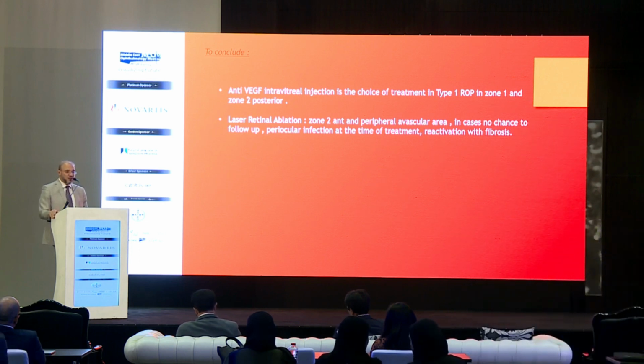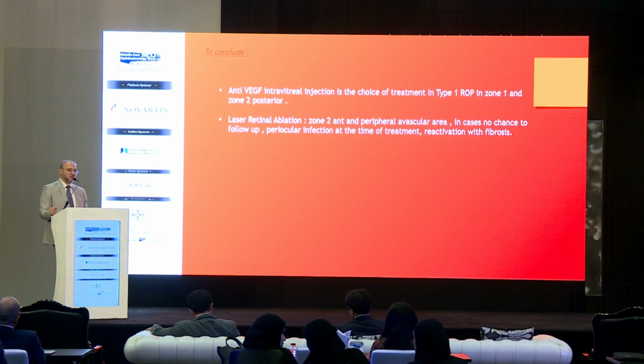And periocular infection, you should be aware of that, because most of the reports about endophthalmitis in these cases came from babies who have conjunctivitis or periocular infection. And reactivation with fibrosis, you should use the laser rather than the injection.